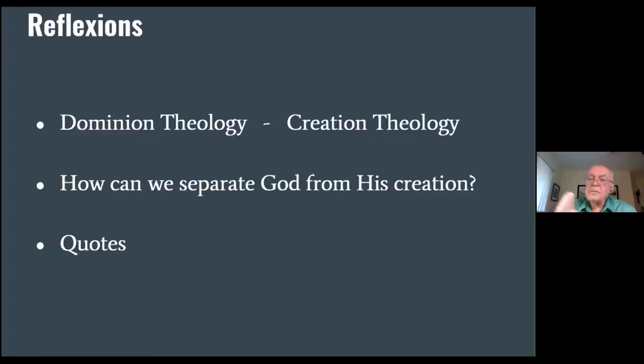So if God is part of all of creation, then the question is, how can we separate God from creation? That is the question. And how can we proclaim that we must love God and stop there, and not love his creation? Those are, again, food for thought.